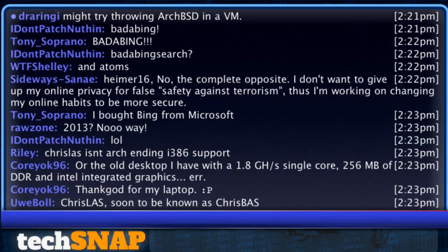And as Riley points out in our IRC, now Arch will see a large surge of users who are desperate to find a platform that supports i386. Well, FreeBSD still supports i386, and you can run really light desktop environments like i3 and LXDE and XFCE and so on. Hey, I know a guy that's running on, I think, a 486. Is that possible? It must be really old. Yep.